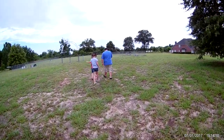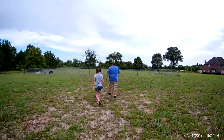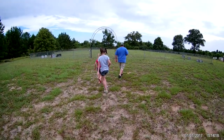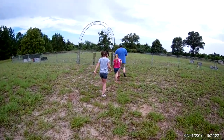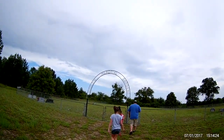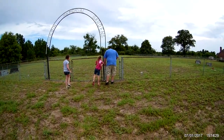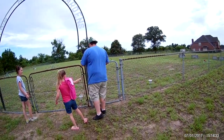All right, so I've handed it over to Daddy because he was a Royal Rangers leader and he knows how to use a compass, and well, I don't. We are at Malden Memorial Garden. It's a small country cemetery. It said we didn't have to go in it.